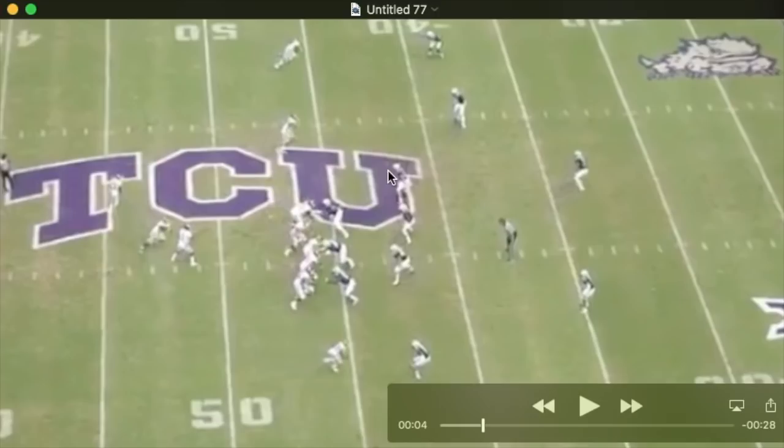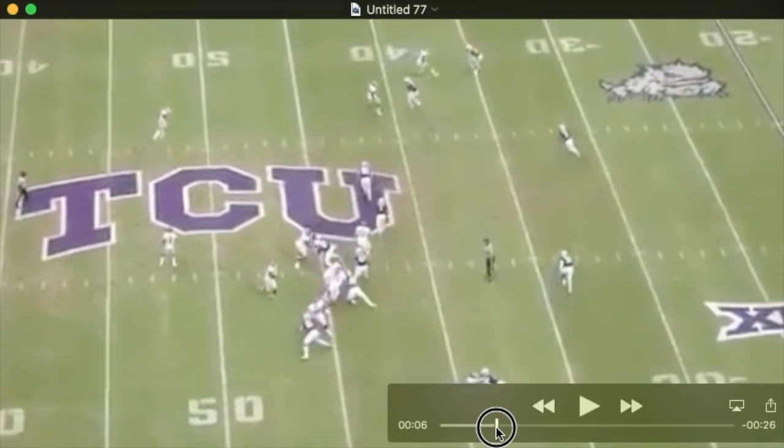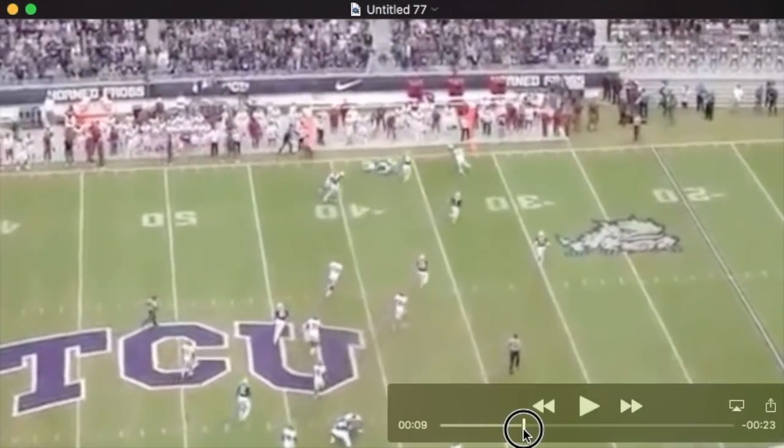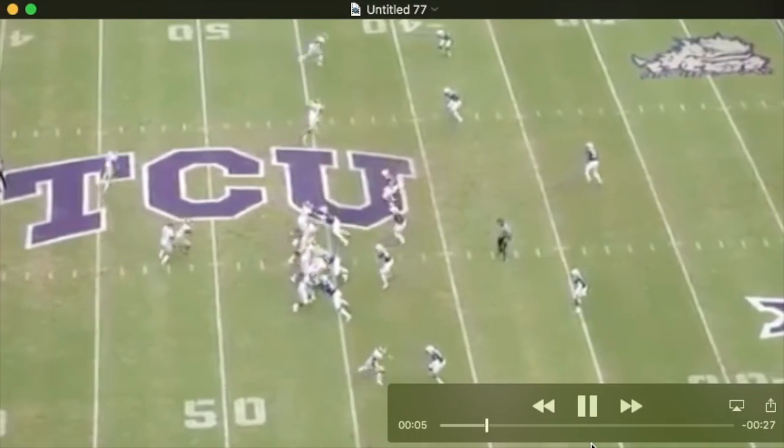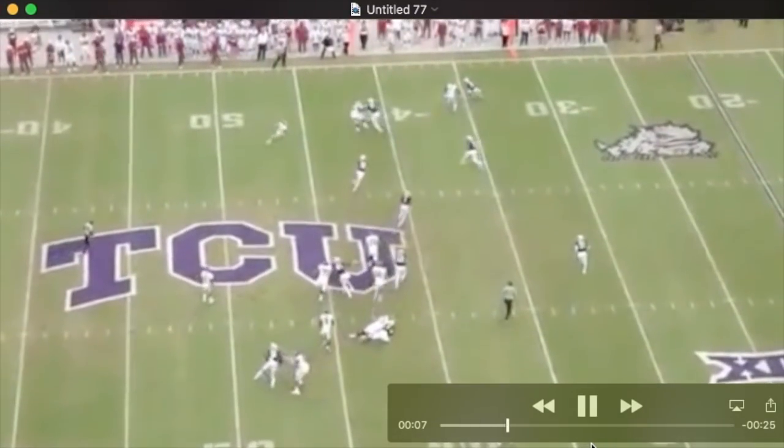He's reading this linebacker, it looks like. And that's a quick determination by the quarterback. Once he sees that nobody goes, that ball's coming out quickly.